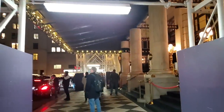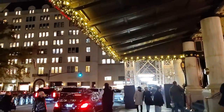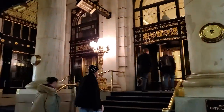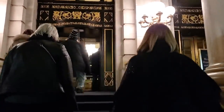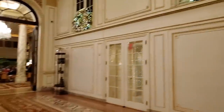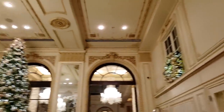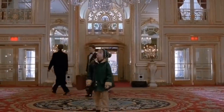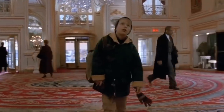And some nice lights here at the front entrance. Here's a look at the front door and see if we can't take a quick peek inside. Oh, it's so beautiful. Absolutely gorgeous. I would be remiss if I didn't mention that this is the hotel that Kevin McAllister stayed at in Home Alone 2. And this too is a stop on our Central Park Christmas movies tour.